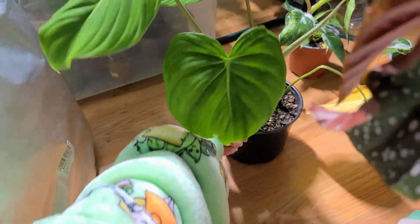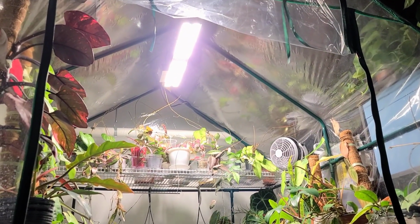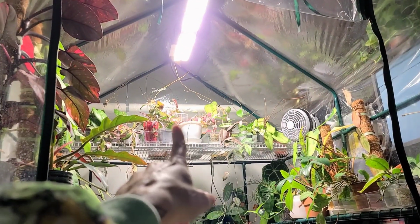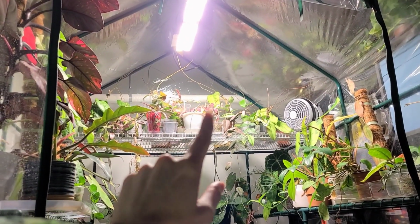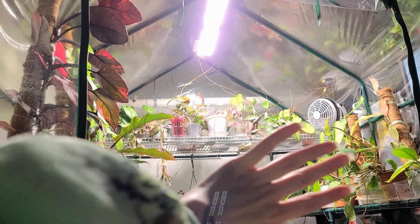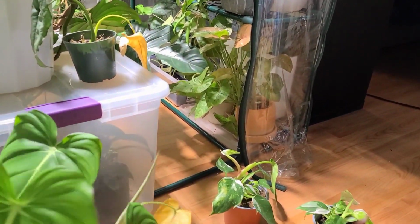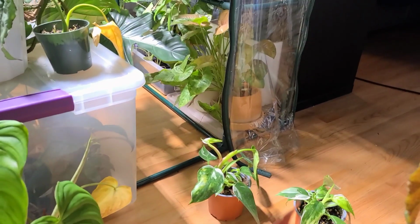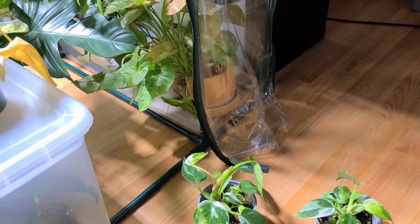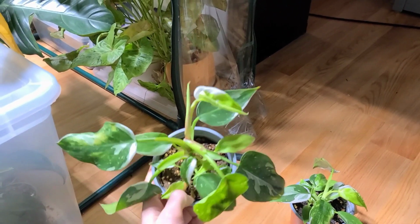So I do think they've been getting a little bit too much light with this Mars Hydro. So I ordered a shade cloth to go over just part of it here because the Hoyas really like it. Up here they get really nice and sun stressed. So I just want to block part of it so that these philodendrons and stuff over here aren't getting such bright light, because I'm not sure that they're actually really liking it. They prefer more of the bright indirect light. So stay tuned for that. I will definitely do some plant chores and include that in there for you guys.